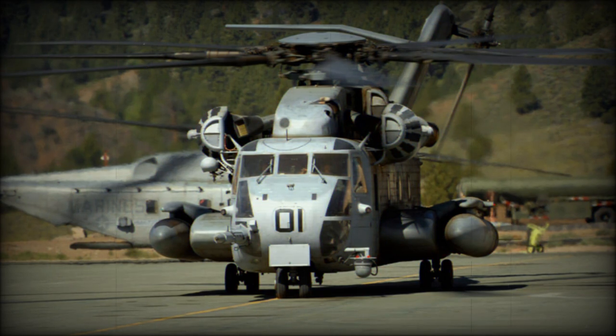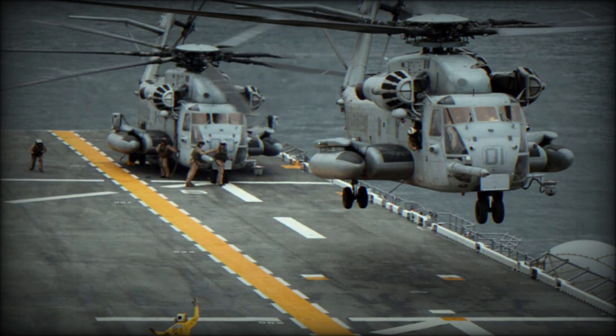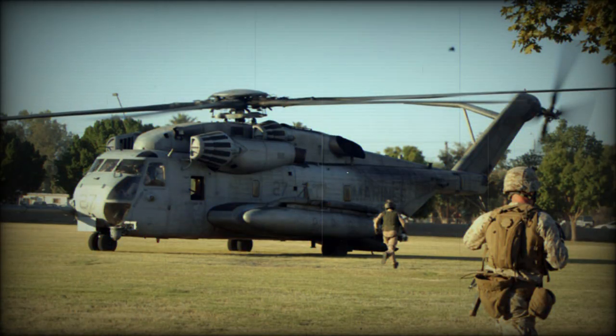Variants. MH-53E Sea Dragon minesweeping helicopter used by the U.S. Navy. Earlier CH-53 series transport helicopters had provision for towed minesweeping equipment. But the U.S. Navy decided that a dedicated mine countermeasures version was required. This helicopter has enormously enlarged side sponsons for an extra 3,785 liters of fuel, for extended sweeping missions with the engines at sustained high power.